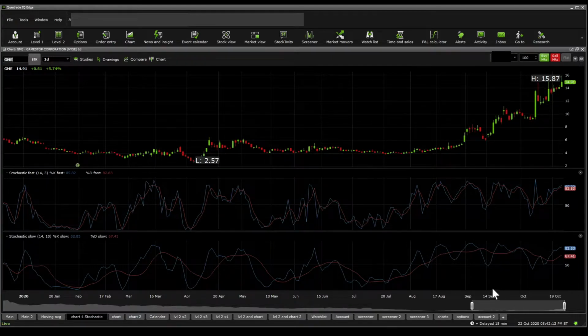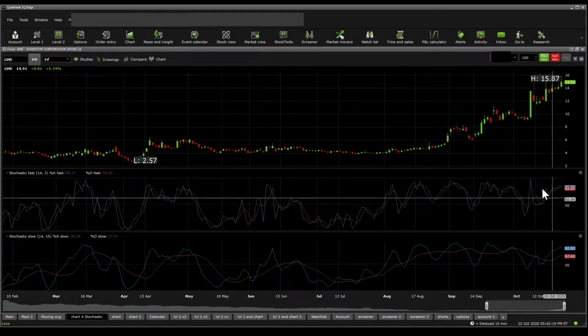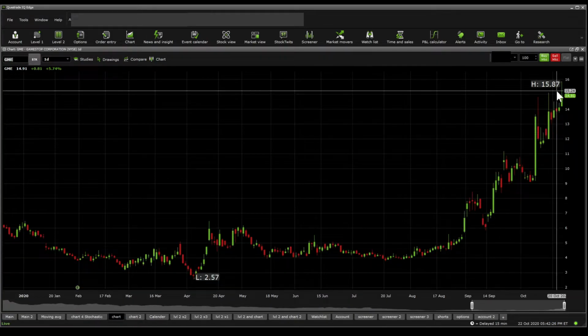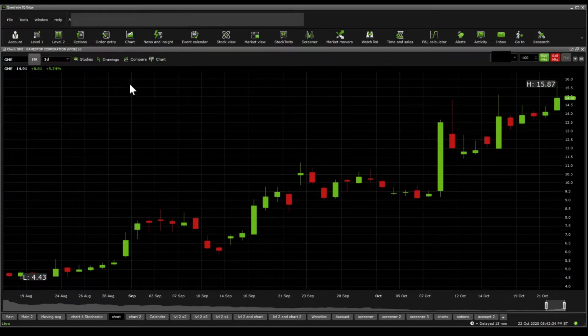Now, moving on to stochastic fast and slow, what we get to see here is actually looking quite stable. It looks like it's continuing to hit higher highs. We're looking into an uptrend. What we get to see here is a really massive uptrend, although it's a little bit of a dangerous one because it's almost parabolic. So when you see this kind of trend, it might also look very scary.